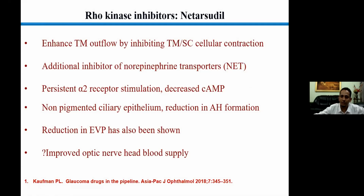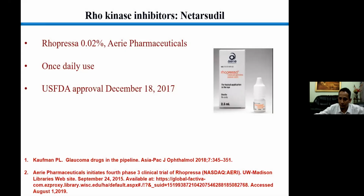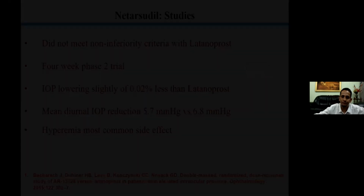So what it does is there is persistent alpha-2 receptor stimulation, decreased cyclic AMP, and a reduction in the aqueous humor formation as well. These medications have also been shown to reduce the episcleral venous pressure, and an improvement in the optic nerve head blood supply has also been documented. In the US, this was FDA approved on December 18, in the year 2017, and is available under the brand name Rhopressa by Aerie Pharmaceuticals, and it is FDA approved for once daily usage.